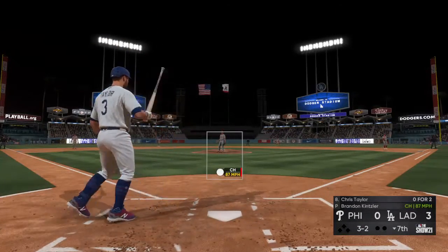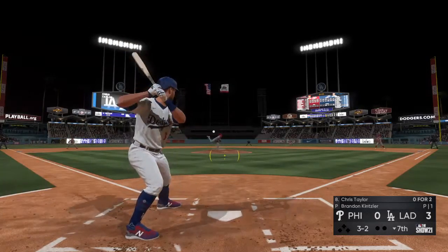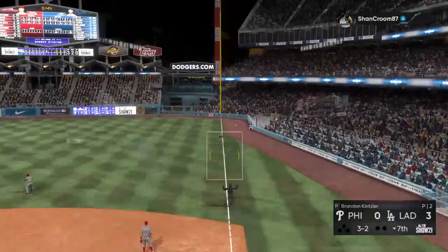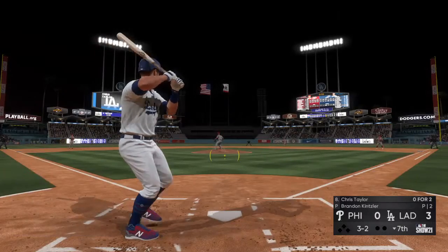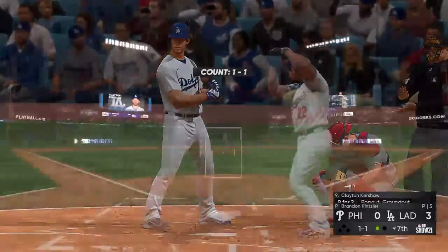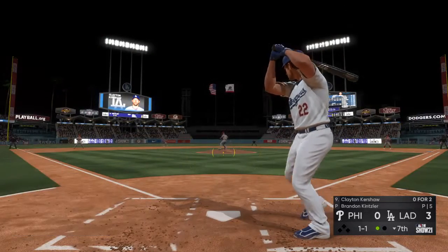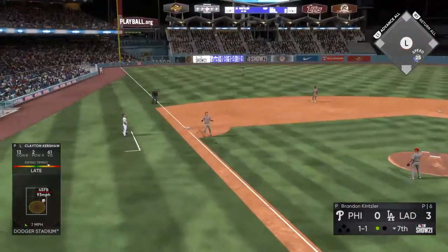Good job to spoil that one away, and he stays alive. Payoff pitch one more time. Is swung on and missed, strike 3. One gone now in the LA 7th, and up next will be the pitcher Clayton Kershaw. Bohm near the bag at third, 2 down.